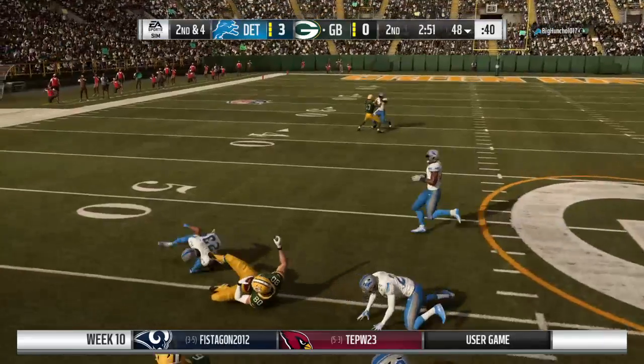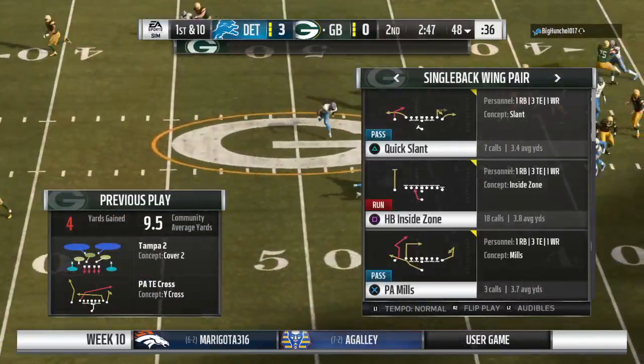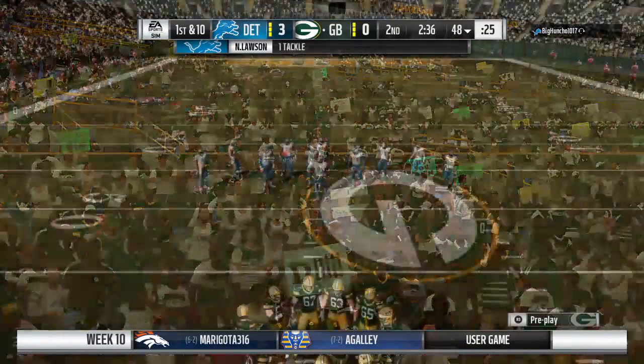And Graham's got it over the middle. And he'll get it out a couple yards shy of midfield at the 48. 2 former All-Pros connecting. Rodgers finding his tight end, Graham. Packer first down.